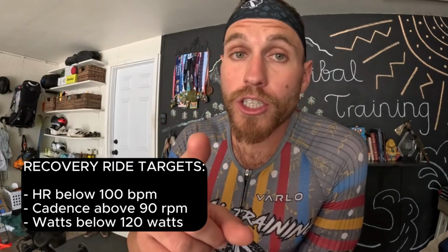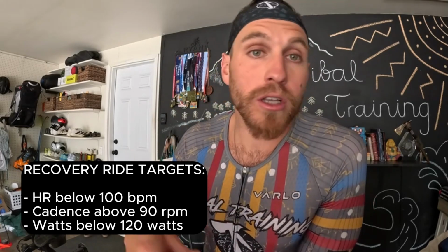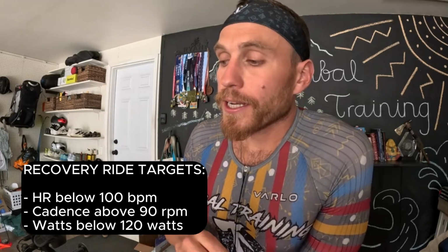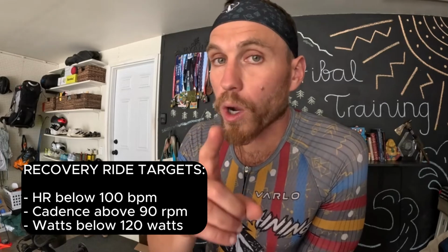Targets for today's ride. I want my heart rate average to be under 100 beats per minute. I am literally just looking to be spinning out there. I want my RPMs to be over 90, and we'll see where my watts fall. I think that my watts should probably be below 120 average. But we will see where all that comes into play.